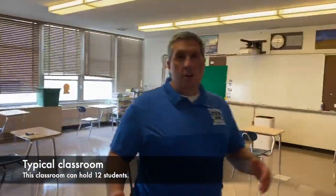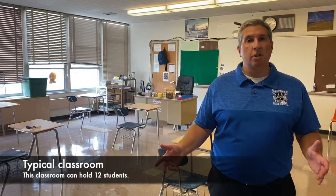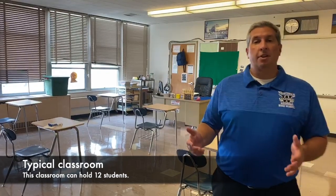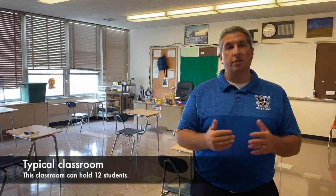One of the things that you're going to notice behind me is that there are 12 chair desk combos in this particular classroom. This classroom holds 12 students, maximum at 6 feet of social distancing. We've done a lot of figuring to make sure that we can fit them in here. There are some classrooms that hold 13, 14, and even 15 students at 6 feet of social distancing, but this room happens to be one that can only hold 12.